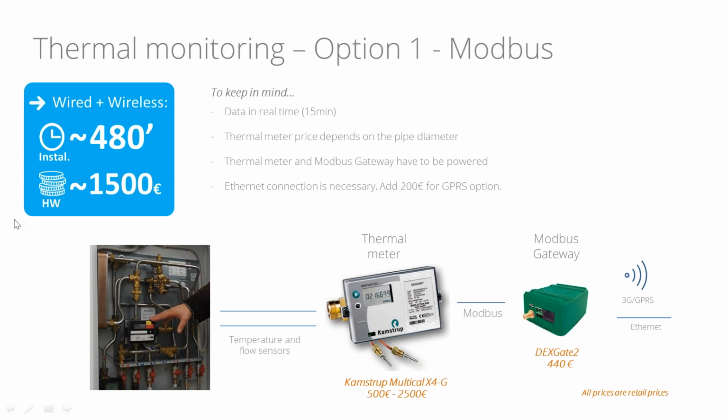Okay. This is using Modbus. An average installation takes almost 1 day, but that's basically to install the sensor. Right. The first one is far more difficult than when you have a bit of experience, you know. And then the cost is around 1,500 euros. So I took an average price for it.